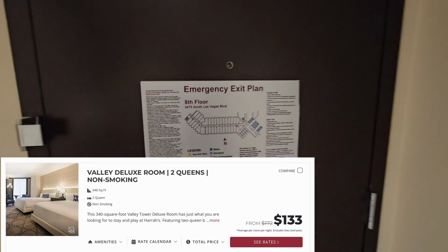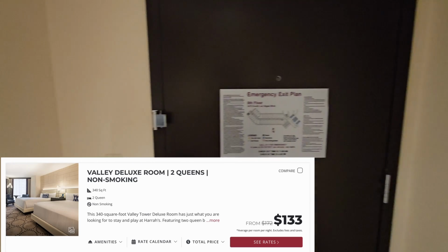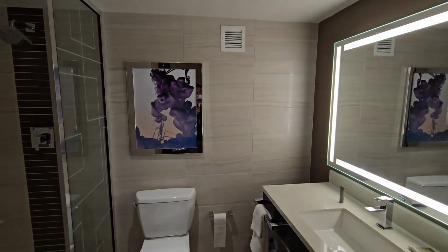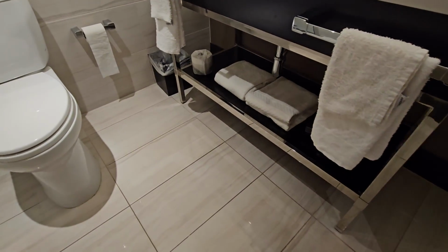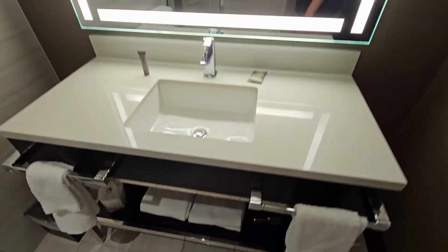We are at the Harrah's, 8th floor. This is the Valley Tower room. It's actually our first time staying here. Very clean, very nice floors. Nice clean bathroom, huge mirror with good lighting. Got your towels. There is a hair dryer down here as well.